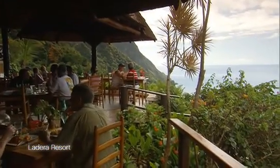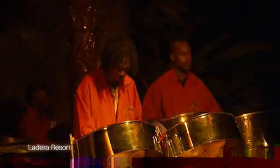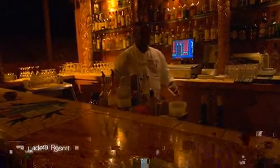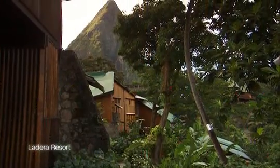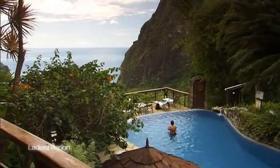But the culinary experience is only the beginning to the nightlife at Ladera. The sounds of steel drums fill the night air as you sit back and sip on a libation of choice, mixed perfectly by one of the Caribbean's best bartenders, Peter. Small and sophisticated, Ladera has an air of intimacy and a personal touch.